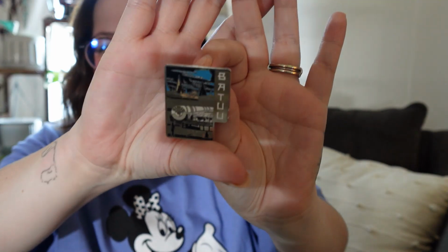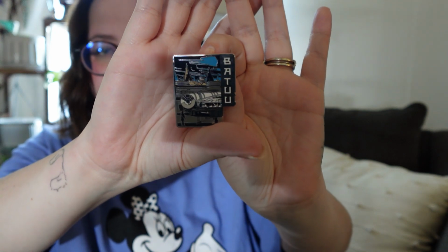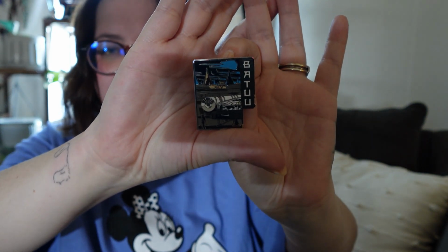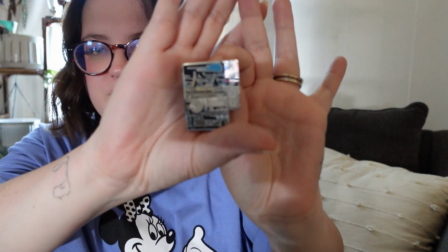So the last pin that we bought was this Batu pin. Very cute. We spent a good bit of time over in Galaxy's Edge, and so this was just no bells and whistles, straight to the point, such a good pin. So super excited about that.